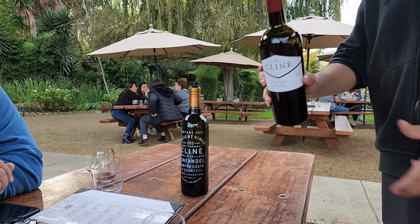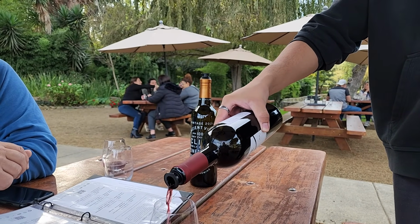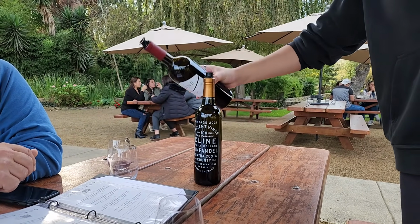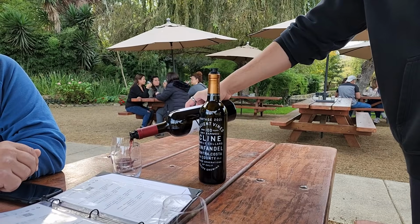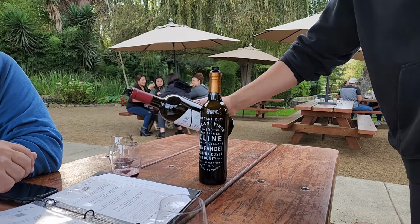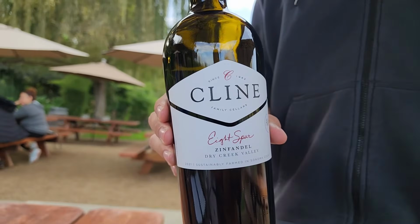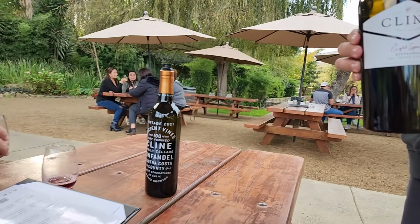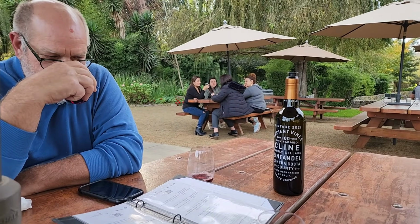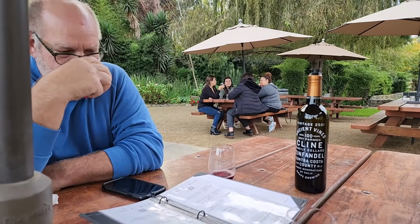This one is the 8 Spurs Zinfandel. Instead of red fruits, it's more darker fruits like blackberry and blueberry. Generally it's a medium body, but compared to the other Zins, I think it's on the lighter side. But it's real nice. A little more vanilla and a little more peppery than the Ancient Vine Zin, but not too much, like a steak one.